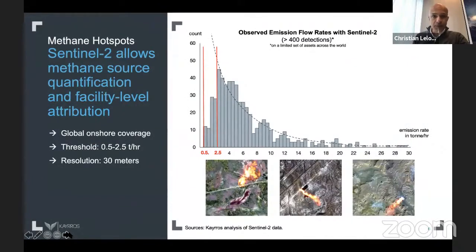We can also use Sentinel-2 for looking at methane, even though it was not intended to be a methane monitoring satellite. Here you can see a distribution of detections using Sentinel-2 and their flow rate. So, we know, again, super emitters are the very right-hand side of the tail end of the distribution. But nonetheless, we find events in pipelines and in oil and gas fields. And the good thing with Sentinel-2 is that we have a much better resolution for tracking down to the specific facility and operator that is responsible for it. And we have also a slightly lower detection threshold that varies between half a ton to 2.5 tons based on the data we have so far.